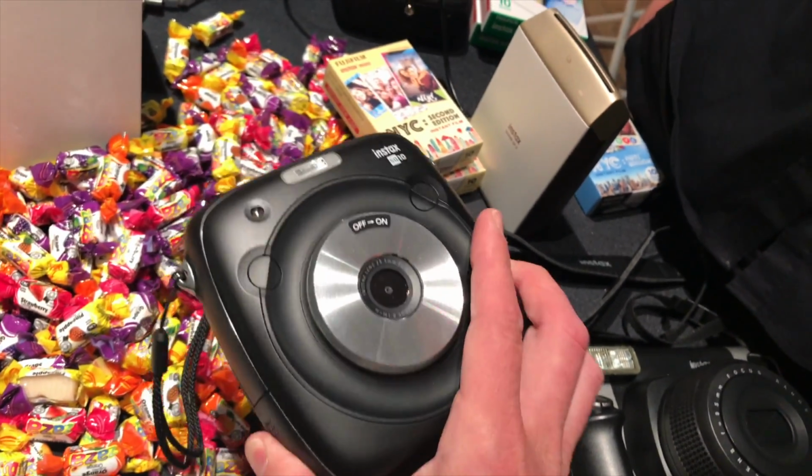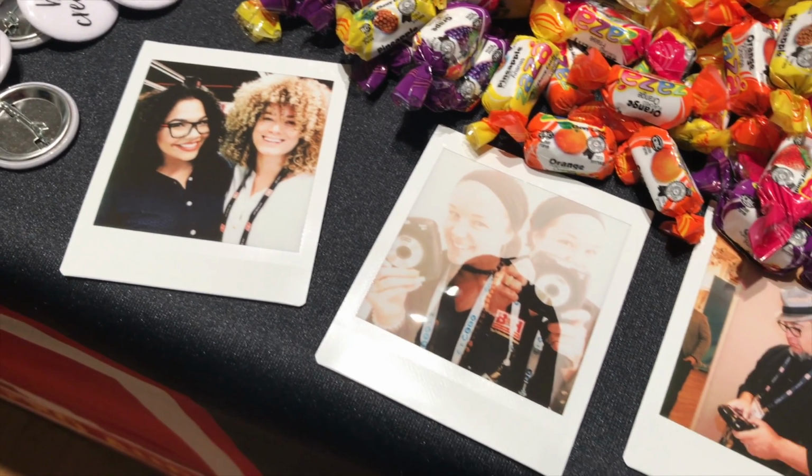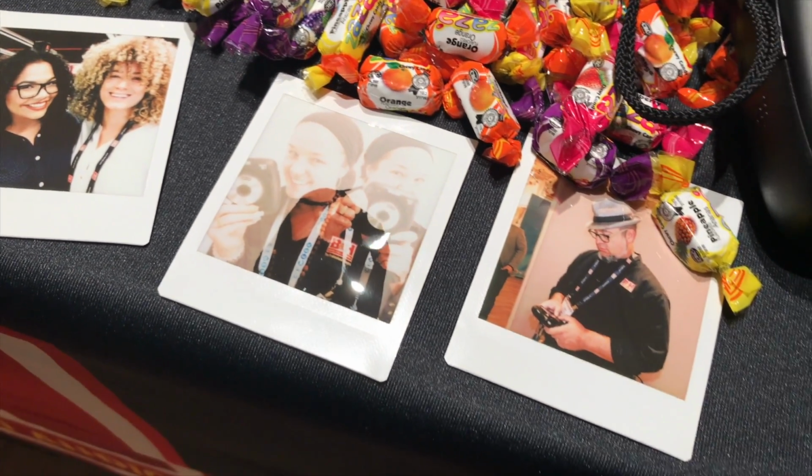This is a $279 camera that is out right now, and it works a lot like other Fuji instant cameras in that you take a picture and the photo gets exposed onto paper and developed right before your eyes, just like how the old Polaroids used to work.